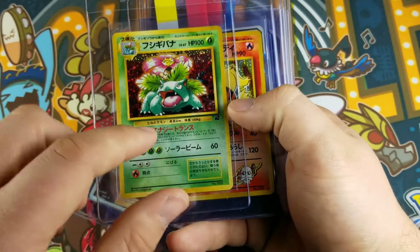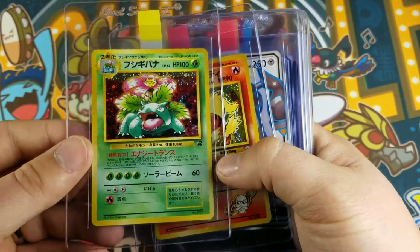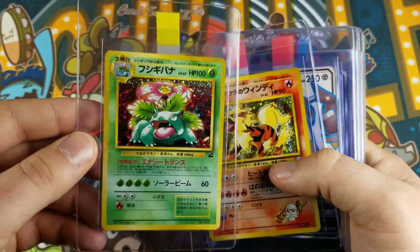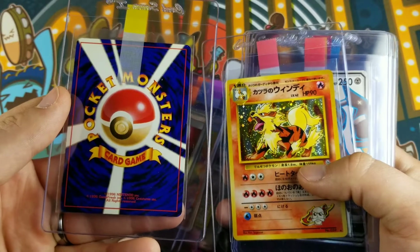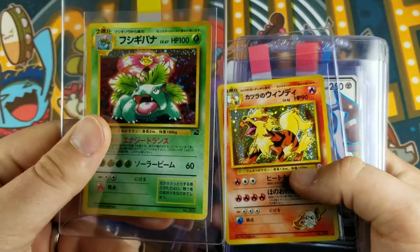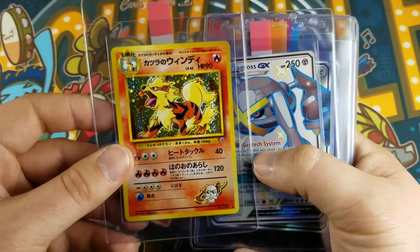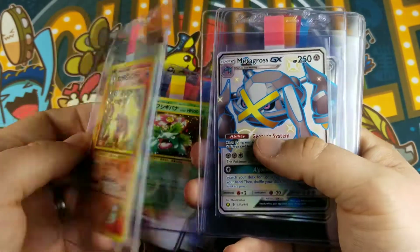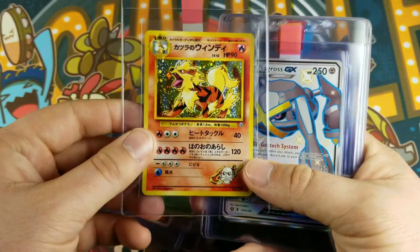Yeah, this is the Venusaur from the Bulbasaur deck. Very cool. I'll be sending this guy off. He will be for sale when he comes back. I think he should score a 9, or not 9, a 10. Don't think there's anything wrong with this. Same with this Blaine's Arcanine, and you can see that old holo pattern pop. Just looks amazing. The camera picks it up really well too.